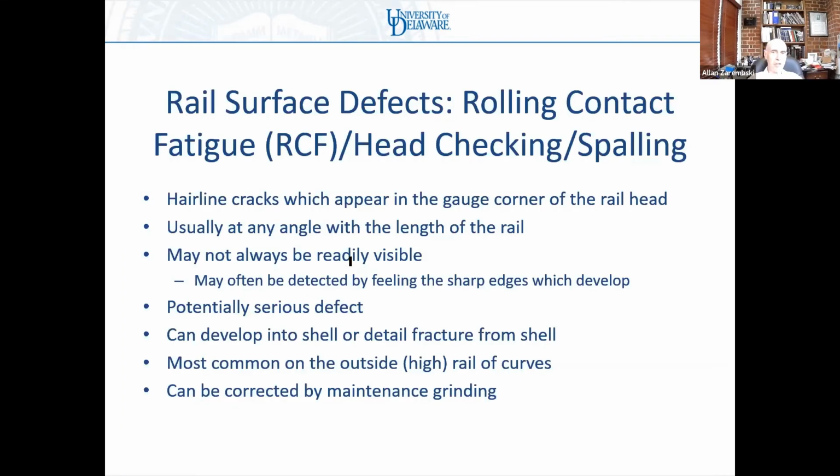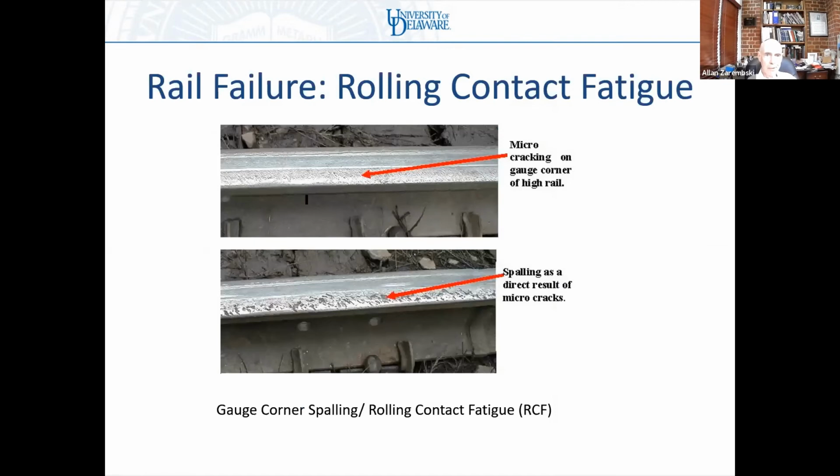This goes by a lot of different names, but the most common name used these days is rolling contact fatigue, or RCF. You'll also see the same phenomenon referred to as head checking or spalling. What we're talking about are these micro cracks, which grow into spalls and larger cracks. This is rolling contact fatigue. This is always, or almost always, on the gauge side of the high rail, the inside, where the wheel runs against the rail. And guess what? Single point contact, maximum high contact stress, all those nice things I've been talking about translate into RCF.